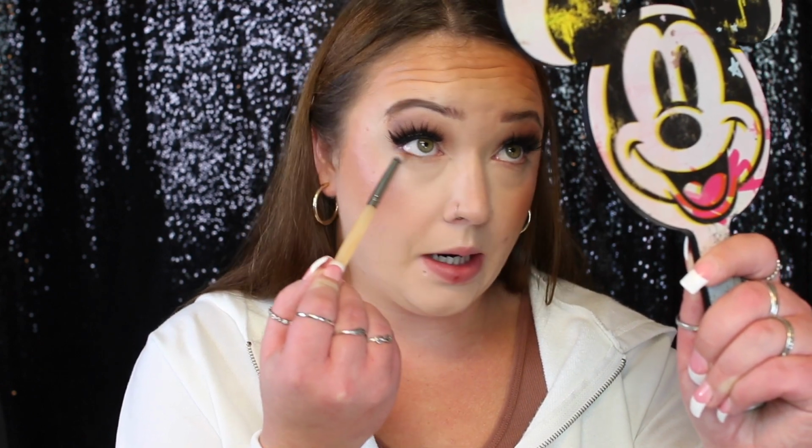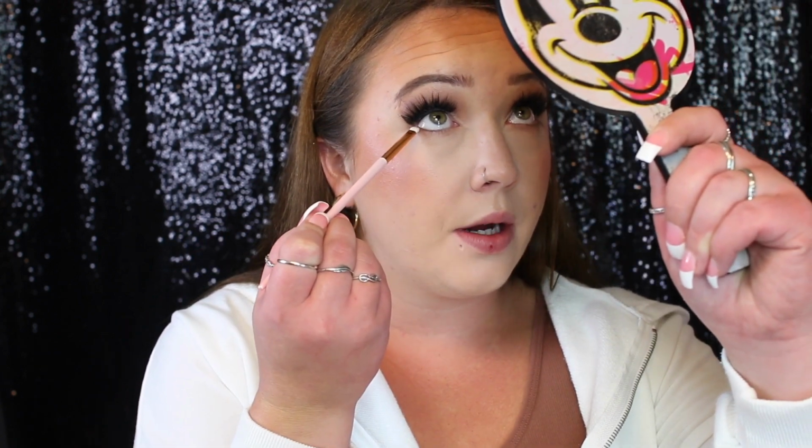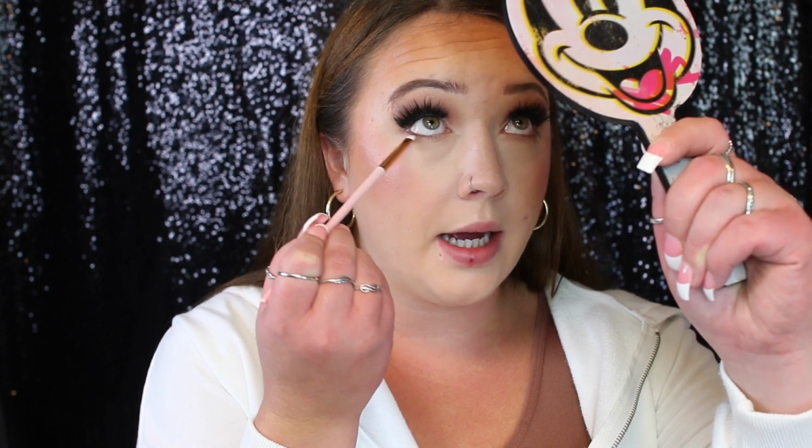Okay, so let's go ahead and do the lower lash line. I'm going to go back in with Tinsel in a Twist first, and I'm just going to smoke this right here. Then I'm going to grab the darkest shade we used, Maple Bar, and I'm taking this on a really skinny smudging brush. I'm going to stamp this right up against the lash line. I'm just going to take a creamy white eyeliner for the waterline.